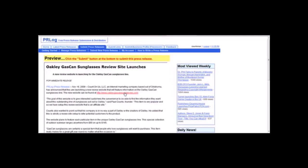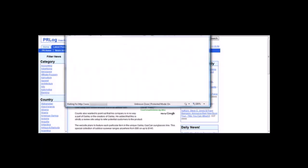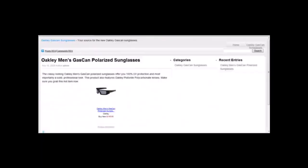And notice now my links are live, which is what you want, because that's going to increase your click-through. And then go all the way down to the very bottom and click on submit. And now your press release has been published. You can click on view this press release. And you'll notice that your press release now shows up. And if you were to click on that link, it should take people right on over to your website. And it looks like it's going to. So there's our website. So that's all working great.